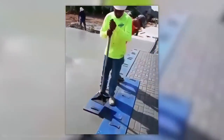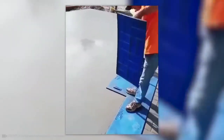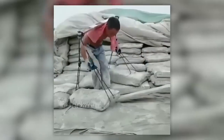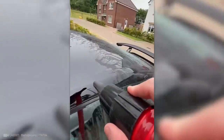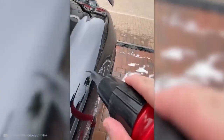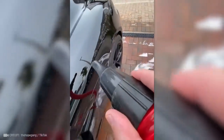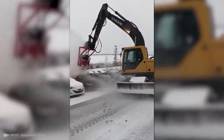And this tool can turn a concrete road into a tiled one without even using tile. While the rest of the loaders are suffering as they try to balance bags on themselves, this guy uses a special tool and doesn't even know what back pain is. This dryer allows you to quickly get moisture off your car without worrying about scratching it with a rag or a sponge. You'll never lose your car in the snow as long as this technology exists.